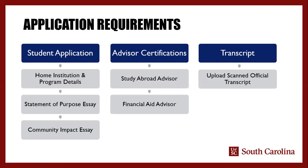And then the advisor certifications that I mentioned before are the study abroad advisor, which is Anuja, and then the financial aid advisor. It goes back and forth between 2 people in their office. We will let you know who it is at the time that you're applying, so don't stress about that. And then finally, you need to upload a transcript.